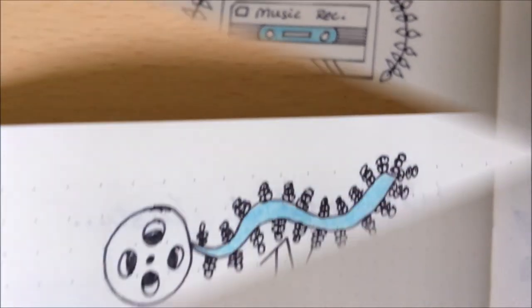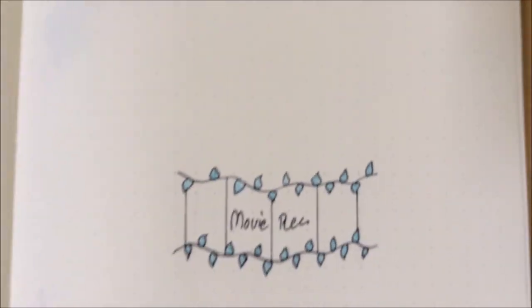Here's just a quick overview of what the final product looked like, having been highlighted and coloured in.